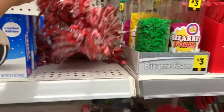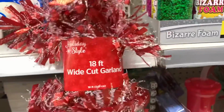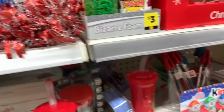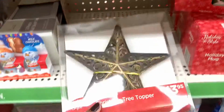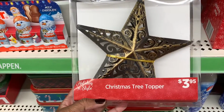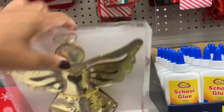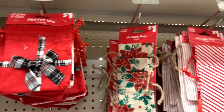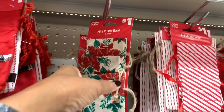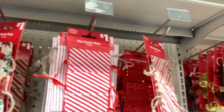Let's see, what are these right here? This is just a wide cut garland right here in red for $3. They have these Christmas tree toppers right here, $3.95 for that one. They have the gold angel, star. They have those. They have tons and tons of these mini felt bags up here. Mini rustic bags. All of these are $1. These are the mini ones. All of those.